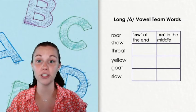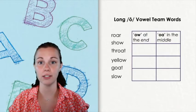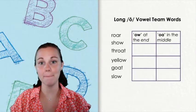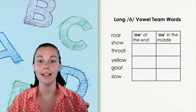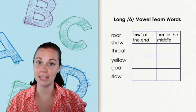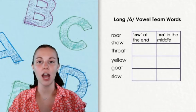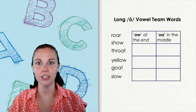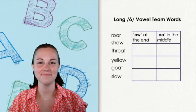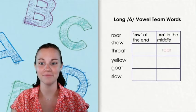Here we have another chart, and of course we have the reminders about our new word rules in the chart. OW makes the long O at the end. OA makes the long O in the middle. Let's place each of our words in the list into the chart based on the rule or pattern that it follows. That first word says roar. Do you hear the long O at the end or in the middle? You've got it. It goes in the middle. Let's put it in the chart.